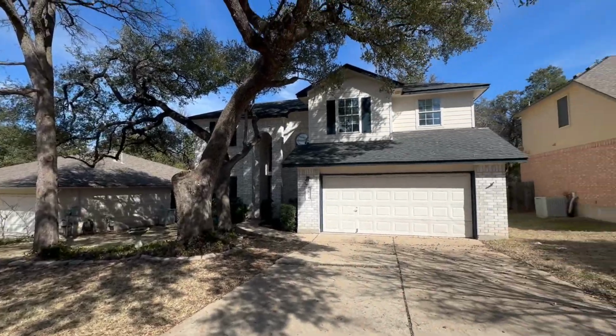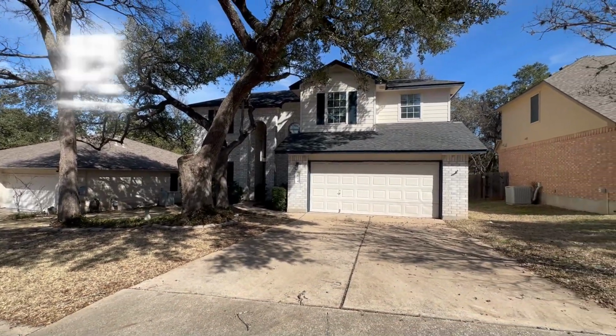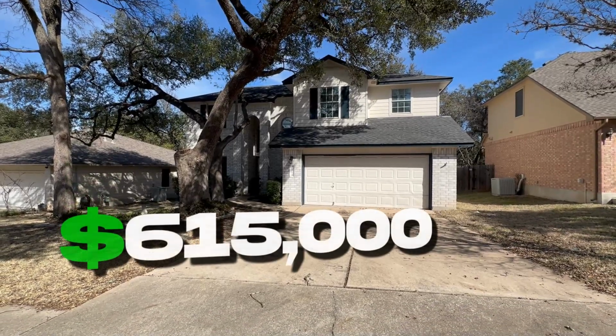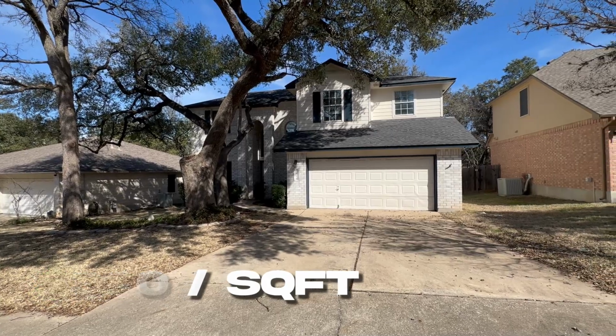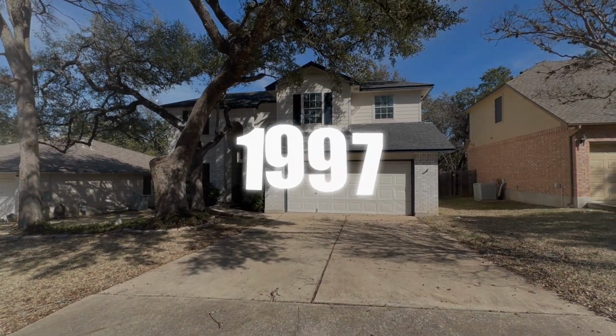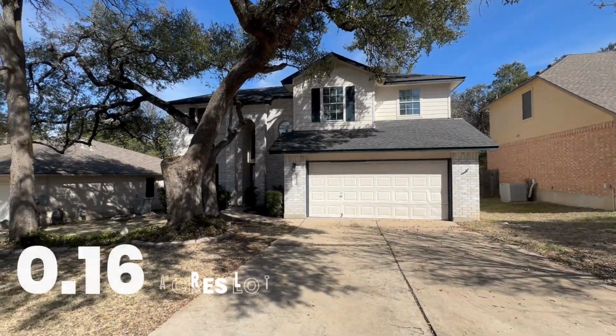We have gotten a truly average house here on this one with the sale price of $615,000. Right around $300 a square foot. It was built in 1997. 3 beds, 2.5 baths, and on 0.16 acres. This 2-story design is very common.